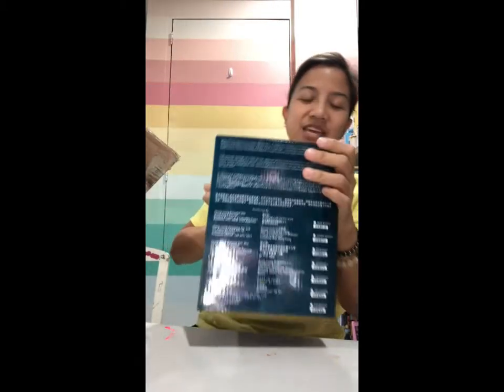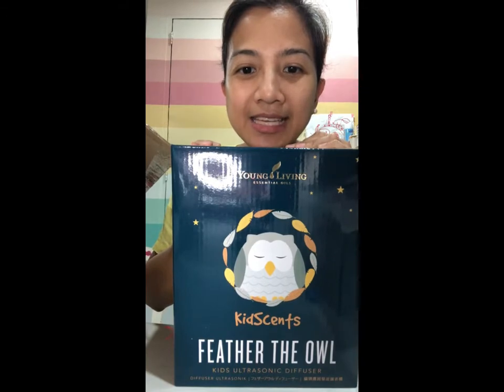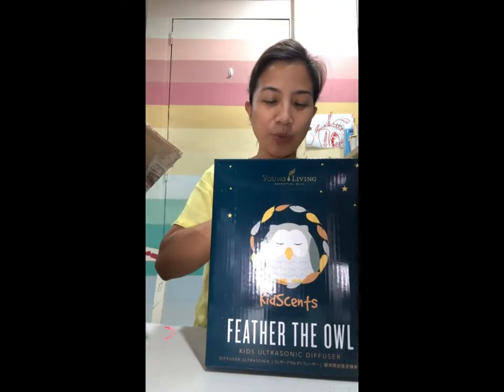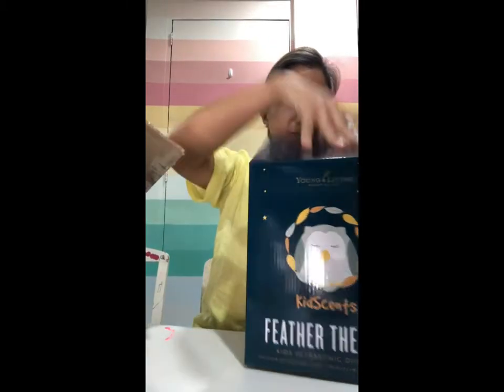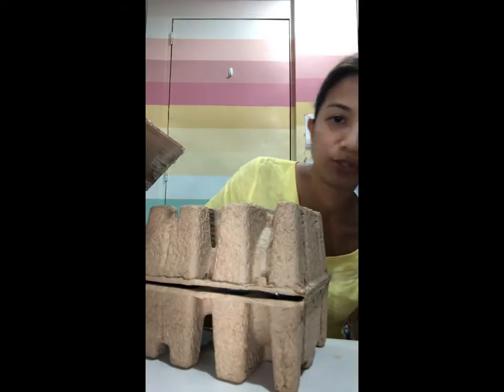Sometimes I give them gifts. So I also ordered Kids Sense Feather the Owl Diffuser. So my client ordered this. I'll show you. My client ordered this kasi mahilig siya sa mga animals. So wala siyang anak pero mahilig siya sa animals, kaya niya in-order ito. Kaya natuwa siya sa diffuser na to.